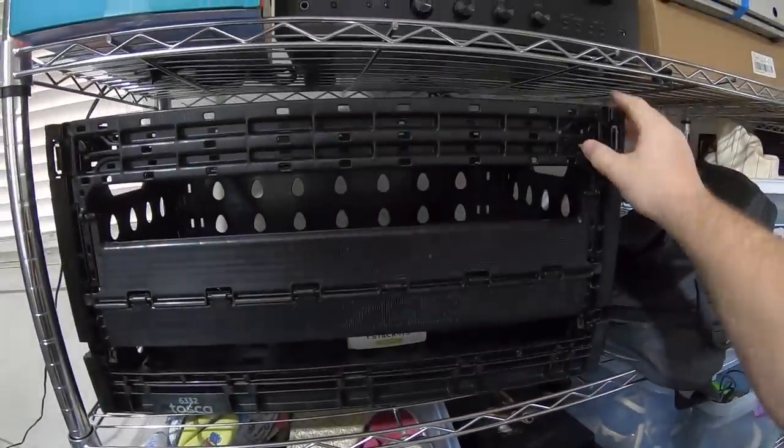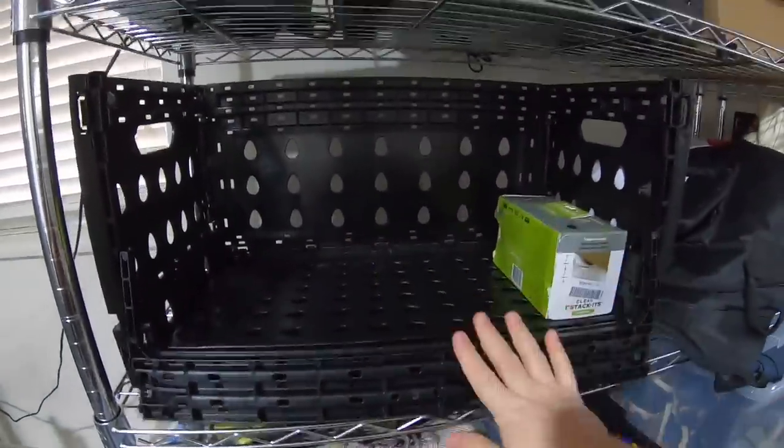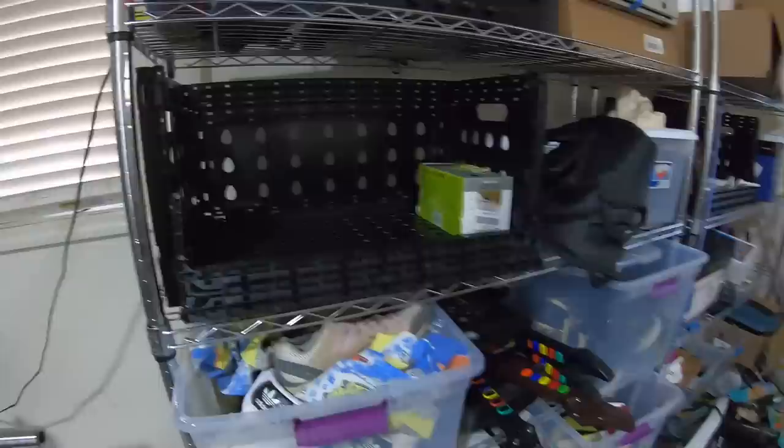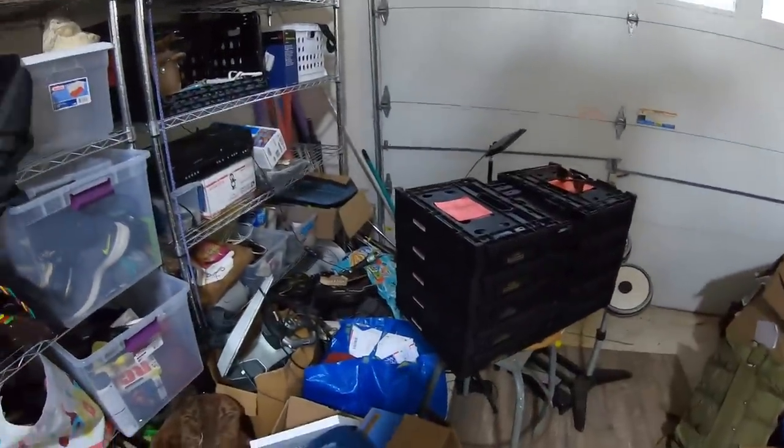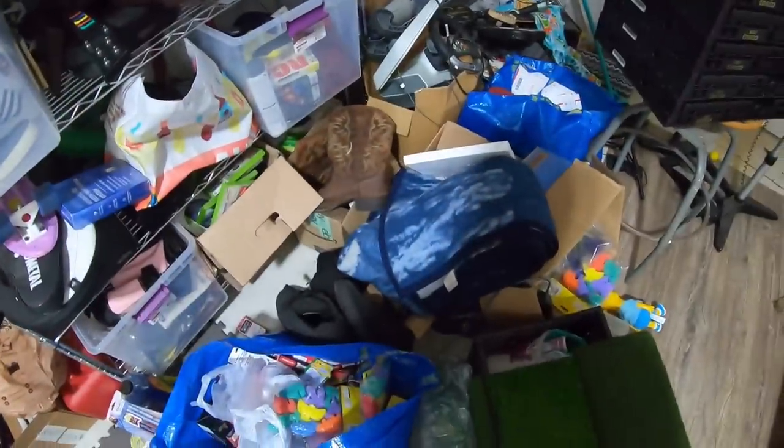And then it's kind of hard to do with one hand, but you just, and then it opens and you can reach in there and get it. So $3 a piece, spent $30 on 10 of those. Love it so far. Makes my death pile slightly more organized, maybe like 5% more organized. I got to get rid of some of this stuff, guys.